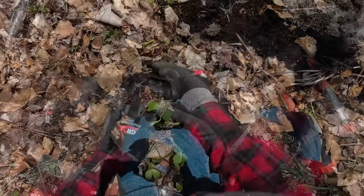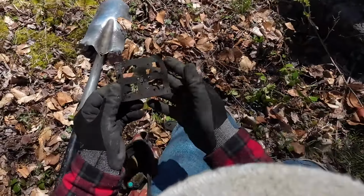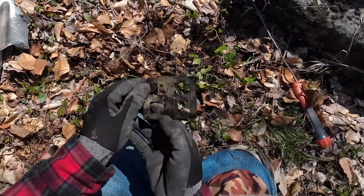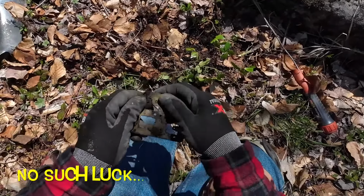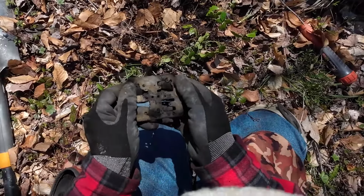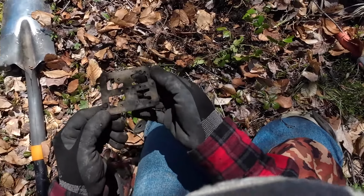Wicked cool. There is the old inner plate of a clock that may actually have a brand on it right there. Could just be some scratches, but could also be. Yeah, I think that's just scratches.